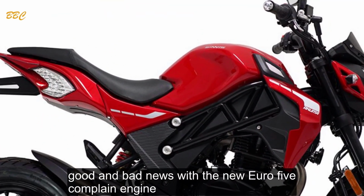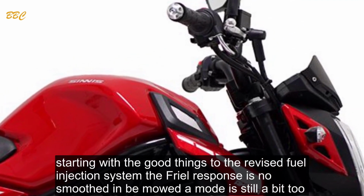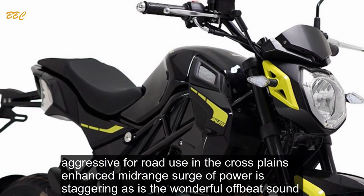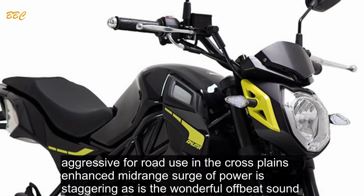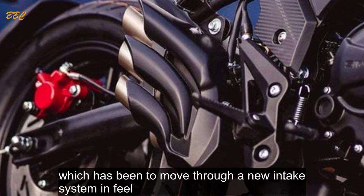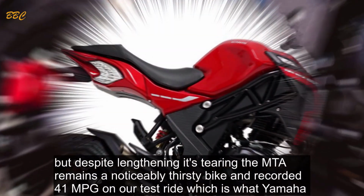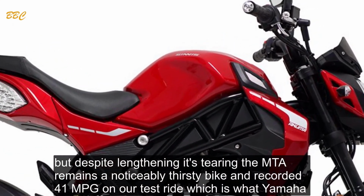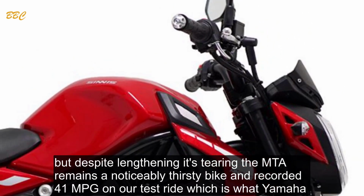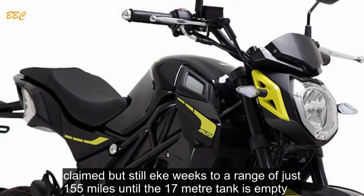Good and bad news with the new Euro 5 compliant engine. Starting with the good, thanks to the revised fuel injection system the throttle response is now smooth in B mode. A mode is still a bit too aggressive for road use, and the crossplane's enhanced mid-range surge of power is staggering, as is the wonderful offbeat sound, which has been tuned through a new intake system, and feel. But despite lengthening its gearing, the MT remains a noticeably thirsty bike and recorded 41 miles per gallon on our test ride, which is what Yamaha claim but still equates to a range of just 155 miles until the 17-liter tank is empty.